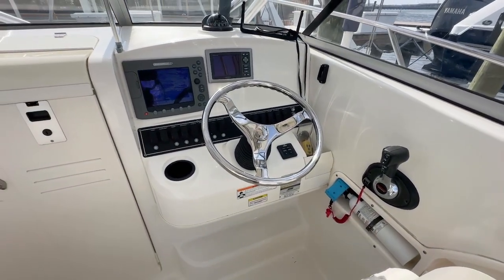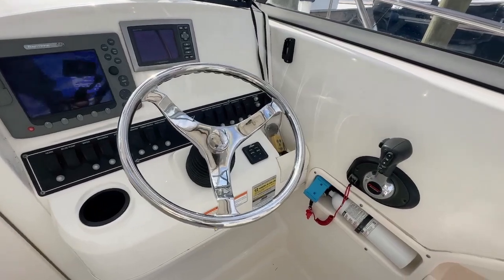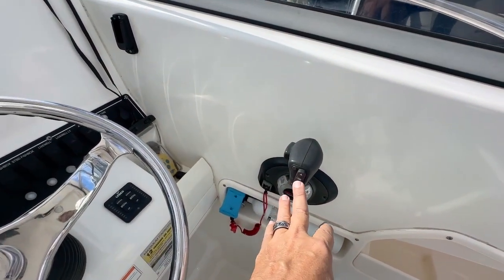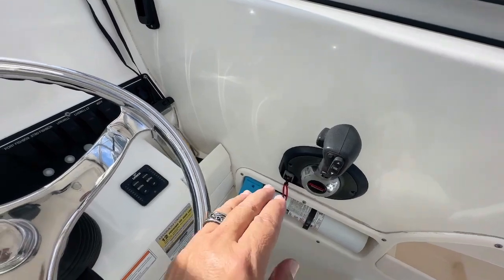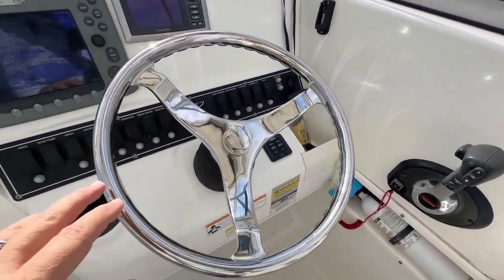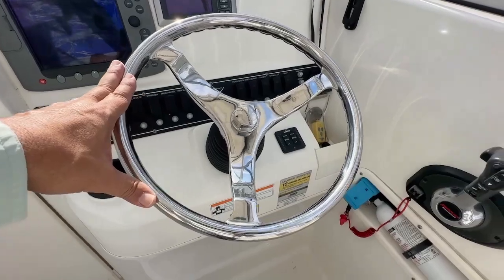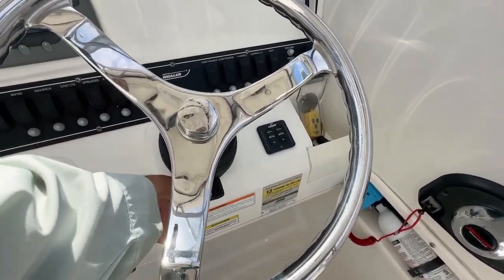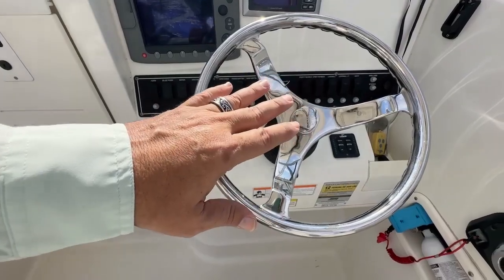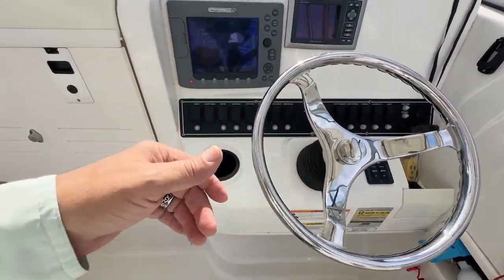The cockpit is very nicely laid out. You have your trim tab control, your engine trim control right on the shifter. You have trim tabs to bring your bow up or down. The steering wheel is adjustable, so you have this knob down here, which allows you to move the wheel up or down and tilt it towards you.